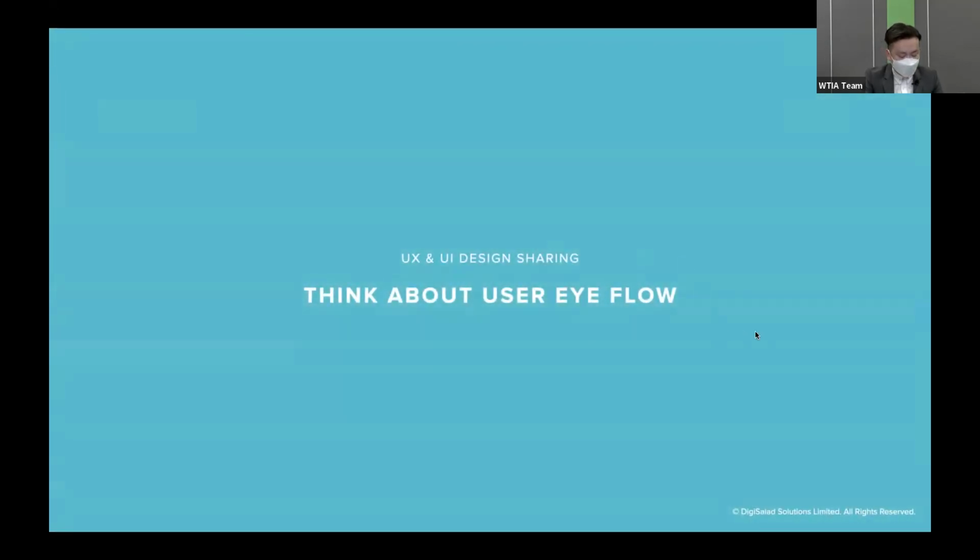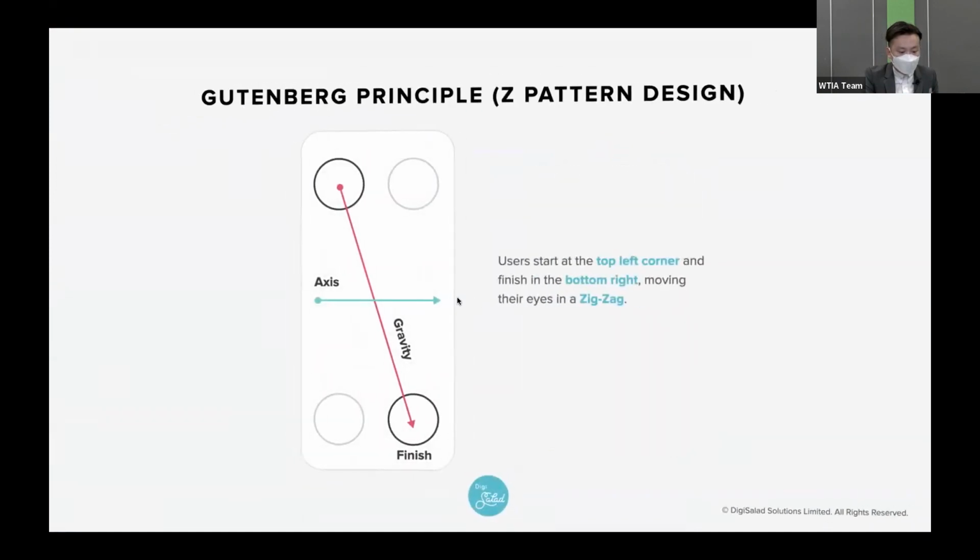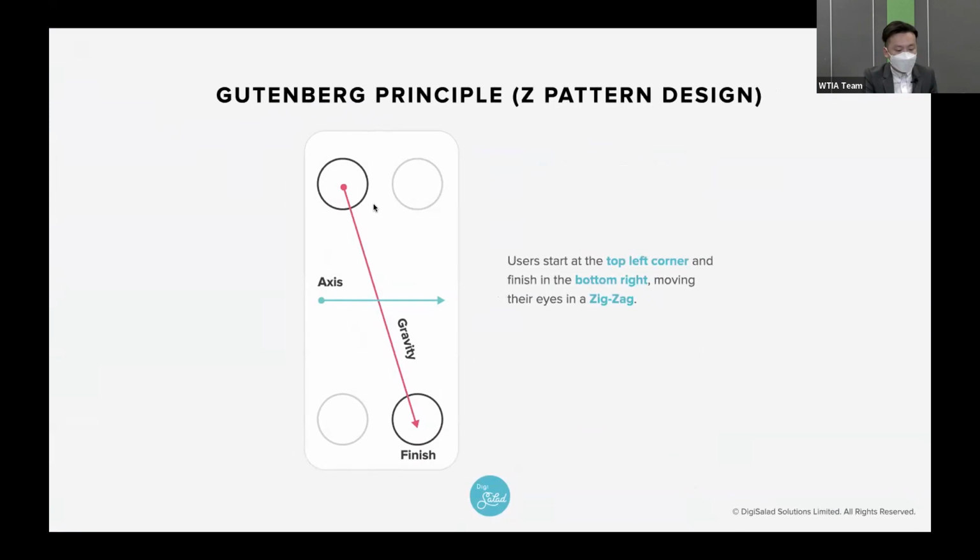Another part that will affect the user engagement is the user flow. There are two examples, the A/B design. More than 90% of users will select design A because the call to action button is on the right side. But the theory is that everyone scans content from the top left corner, then the top right side, then moves to the bottom and finishes their goal in the bottom right area. That's the so-called pattern design.